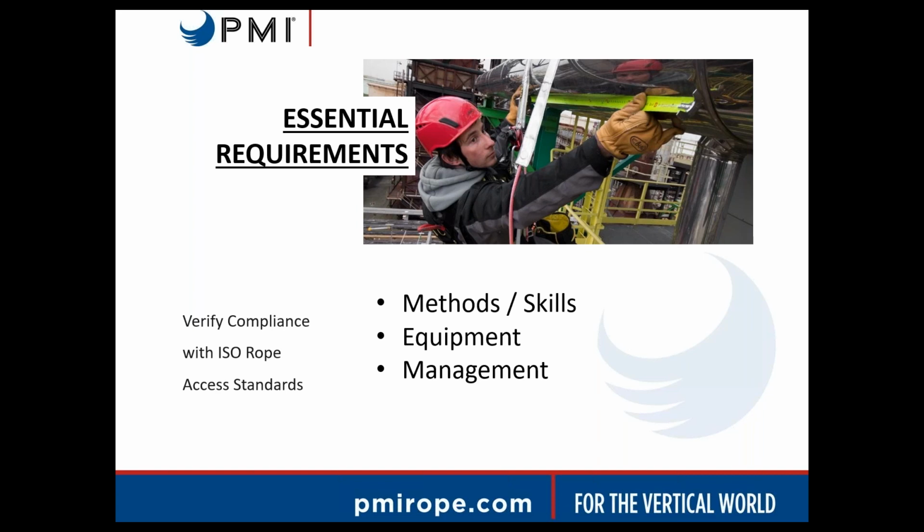So according to national and international standards, rope access is kind of set apart by three distinct characteristics: the methods and skills that are used, the equipment that's used, and the management and oversight. So we're going to address these one by one. We're going to start with methods and skills.